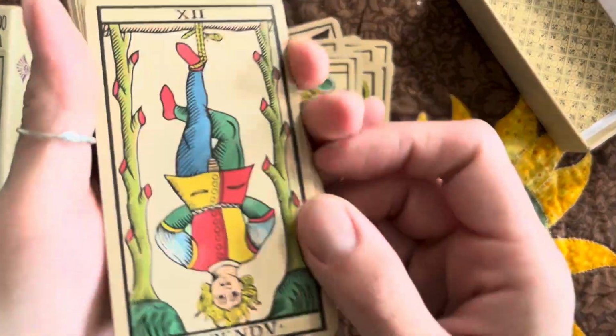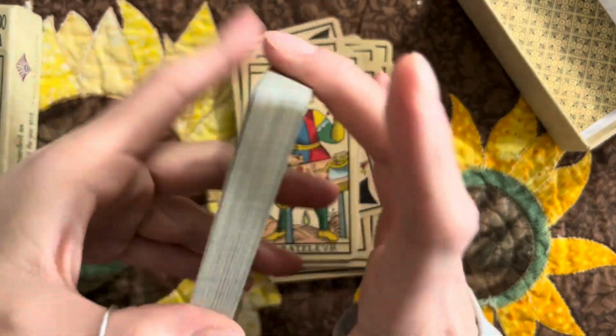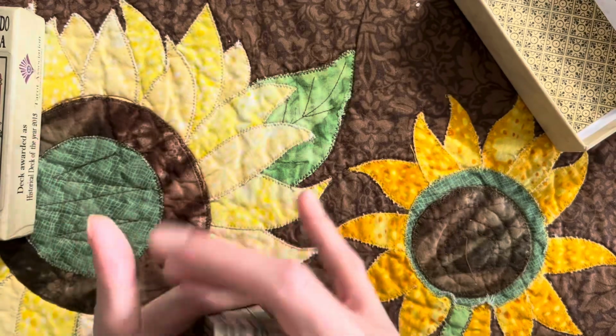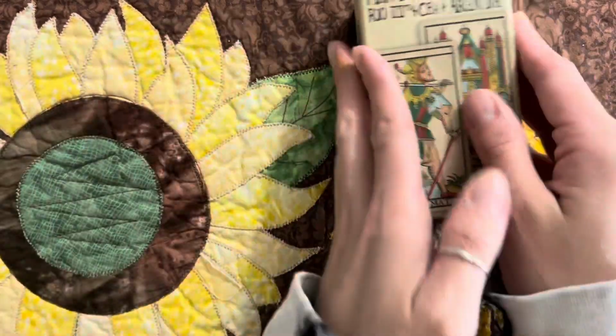Okay. Oh, I love this card. And then here are the backs, and then it's white. It looks really good laid out, and it's a good clear reader. I like that it's nice and perfect for me.